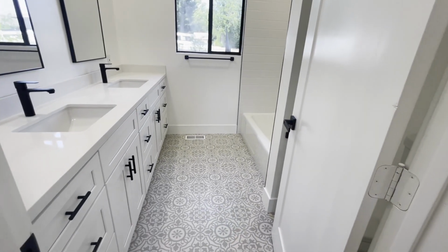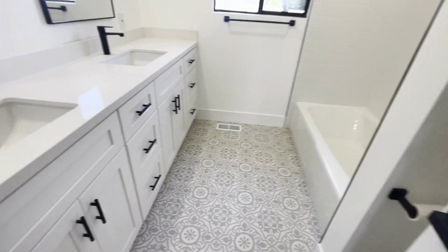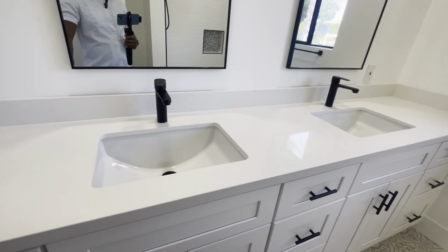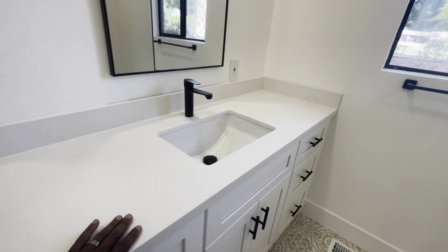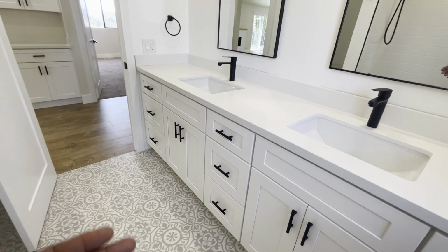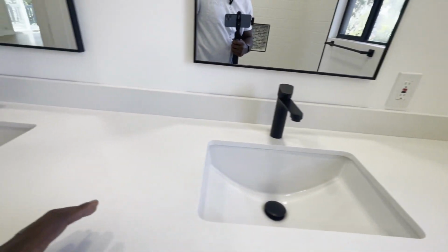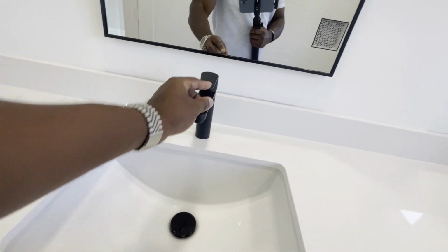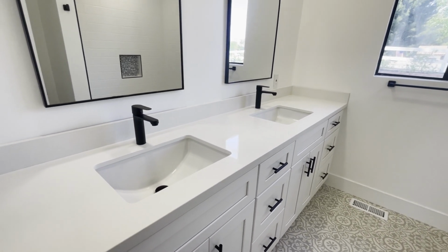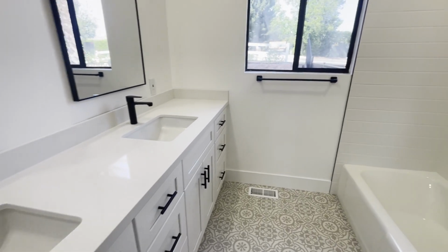So first we're going to look at this bathroom. I love this beautiful mosaic tile. Looks like you got a solid countertop. It's either quartz or granite. It doesn't look like granite. It looks to be quartz. Shaker cabinets with the black hardware. Black faucets, updated single handle faucets, dual sink vanity, dual mirrors. Very nice indeed, fully painted.